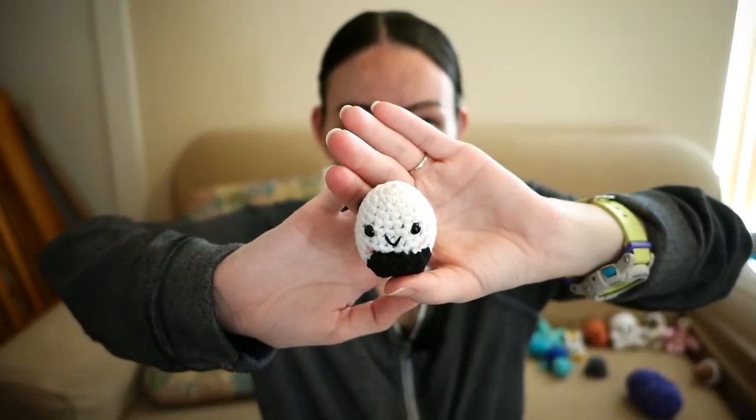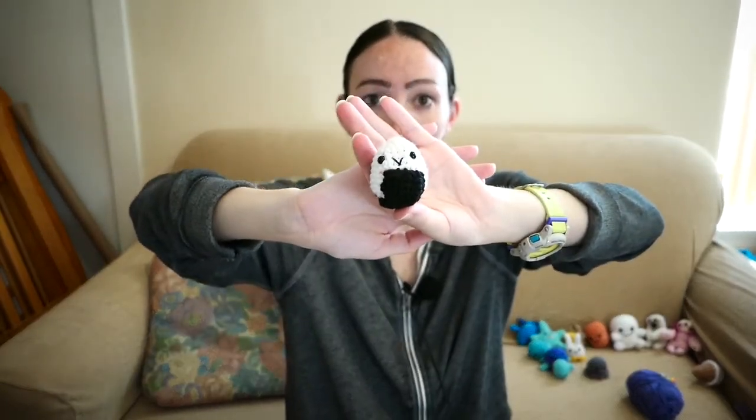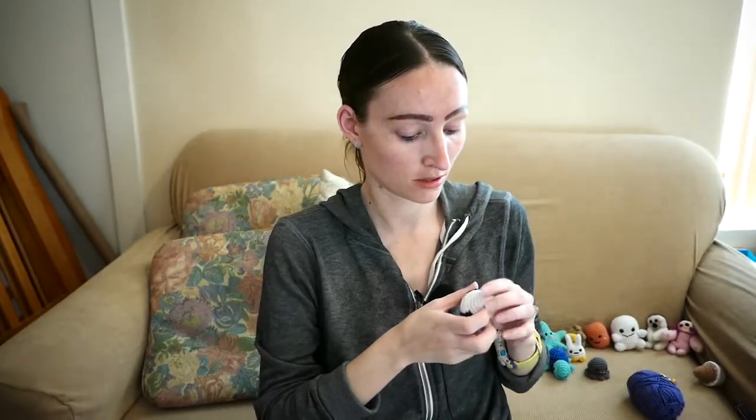And it's super cute, adorable, super fun to make, easy to make. I made it with paint box yarn, paper white, and pure black. And I love making it. It's so cute and adorable. I love it. And squishy.